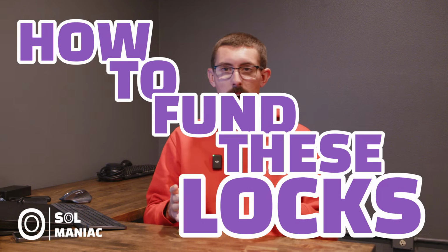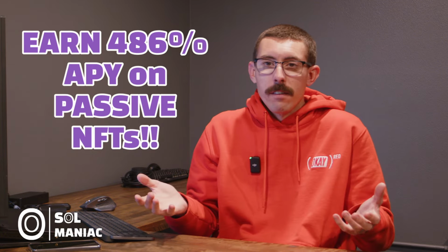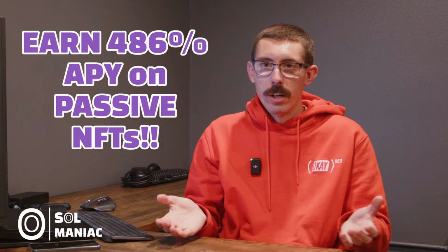So now let's get into how to fund these locks. The cool thing about these fund locks is you don't have to just use Solana in order to take part. You can also leverage the NFTs you're passively holding and earn up to a 486% APY on a passive NFT that you're naturally just going to hold in a wallet. Why not put it to work?